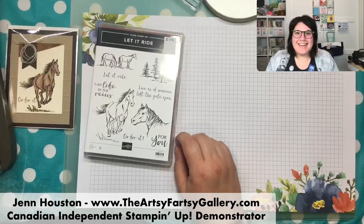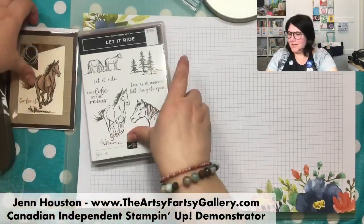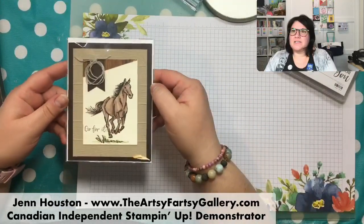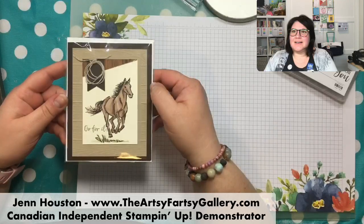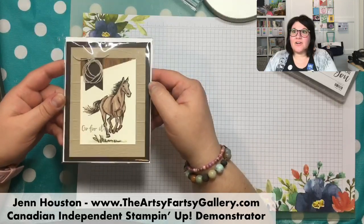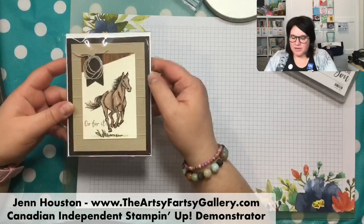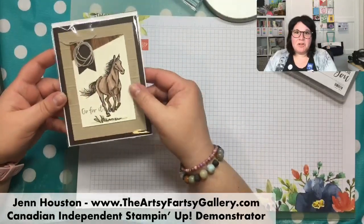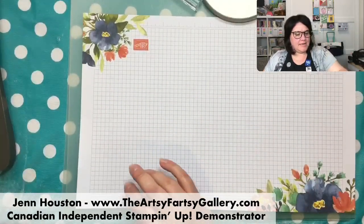Thanks for sharing. Okay, so here we go on to the next. Actually, I'll show you this card that I made earlier this week. On Monday's Creative Escape class, I used this horse stamp and used the layout idea to make this neat card. So I quite like it. I should have put 'Go for it' up this direction. Live and learn, right?